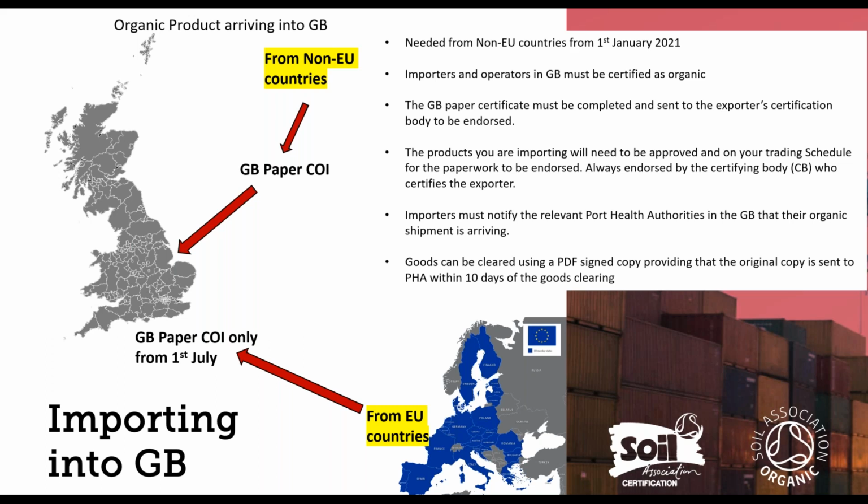However, to ensure that companies can get ready for that new change, and due to the fact that our borders are so close, there is a grace period from the EU into GB for paper COIs, and therefore this will not be required until the 1st of July 2021.